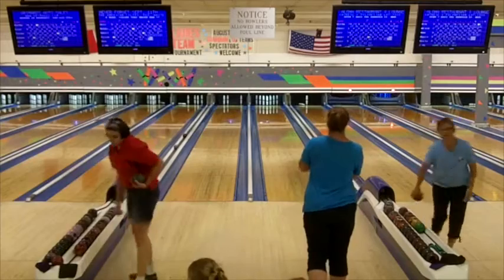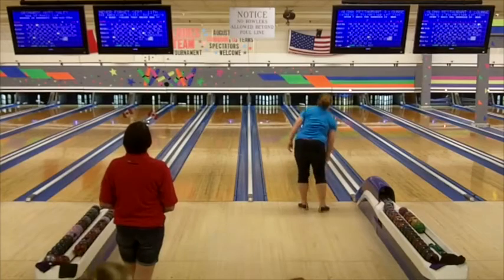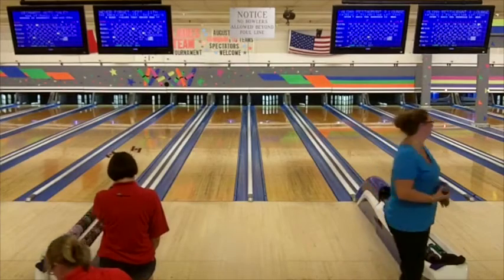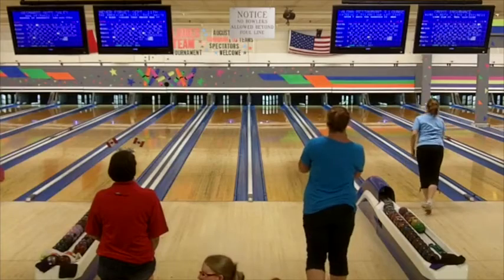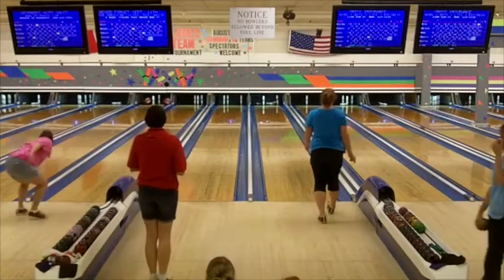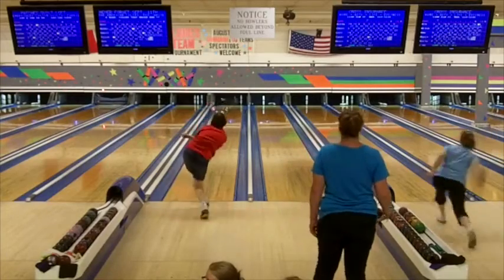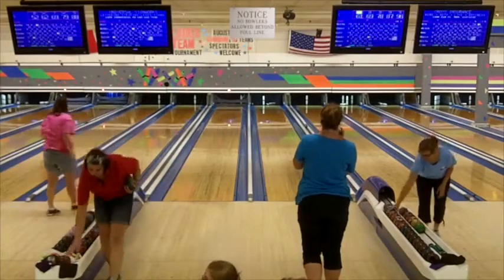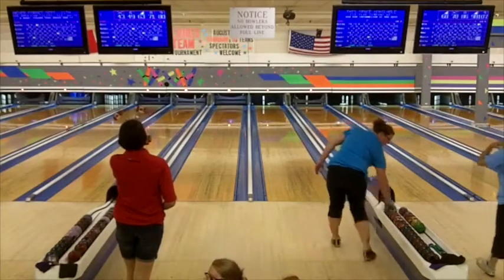Cindy Cataldo with a 9 drop. She's got the 5 pin. Piece of wood out front that might be a little distracting. I'm not sure if it's going to cover the 5. She'll probably just try to go right by it. And no, she hit the wood, and you could see it just spun around and went in front of the 5 pin. That was a pretty tough piece of wood. Cindy will take a 9, as will everyone else in this frame.